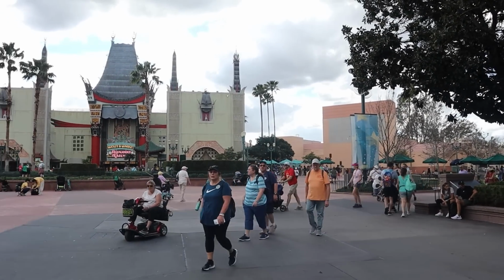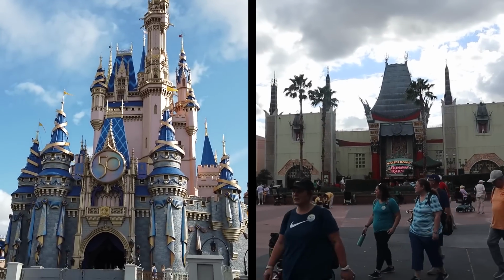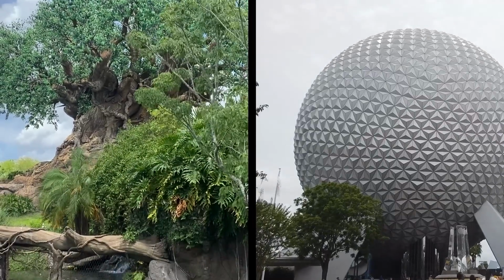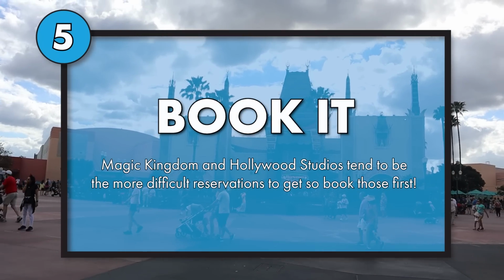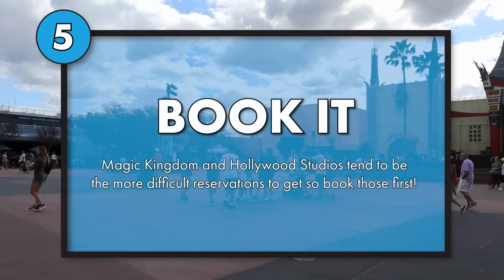So it's very possible. Now typically reservations are a little bit harder to get in Magic Kingdom and Hollywood Studios than they are in Animal Kingdom and Epcot. Animal Kingdom is the park where it's easiest to get your park reservations. So if you're booking far in advance and it looks like the time is a high demand time, go ahead and start by booking your Magic Kingdom and Hollywood Studios reservations and then do the other two parks, since those are a little easier to get.